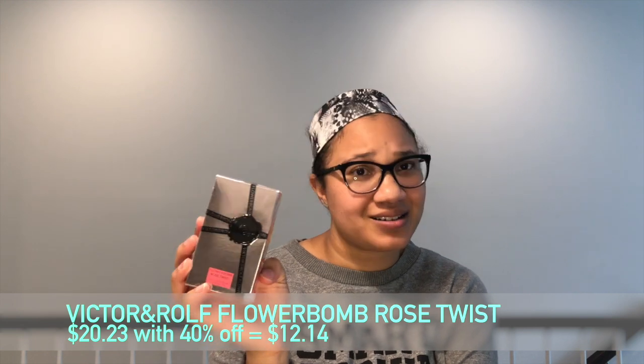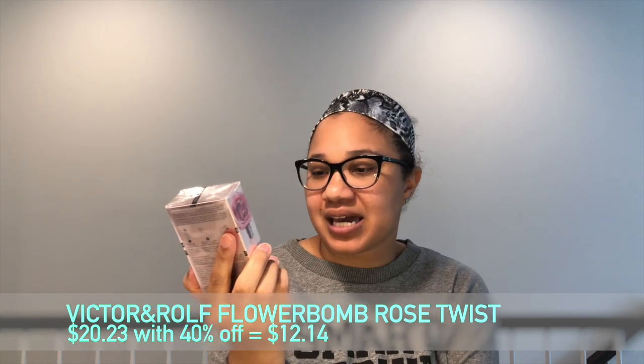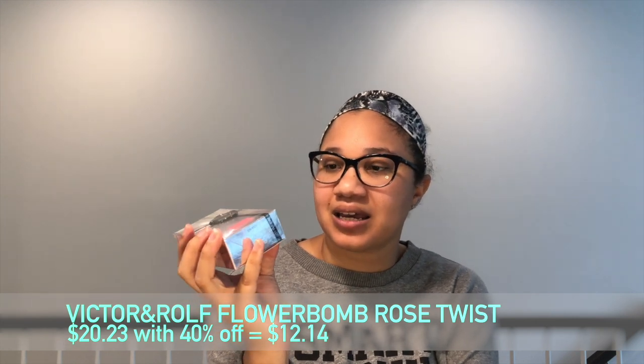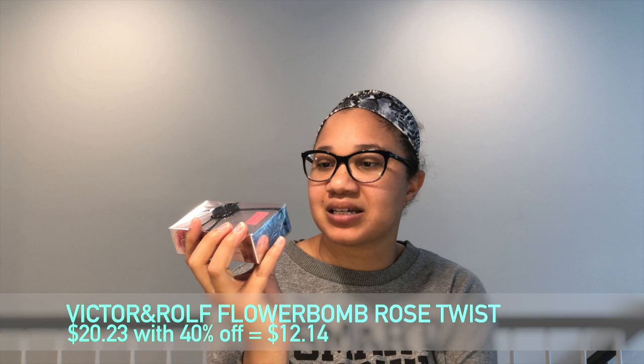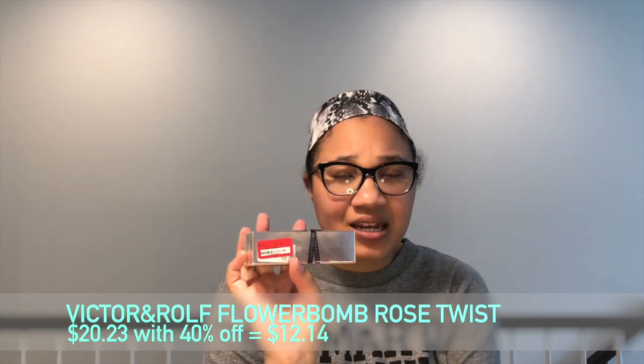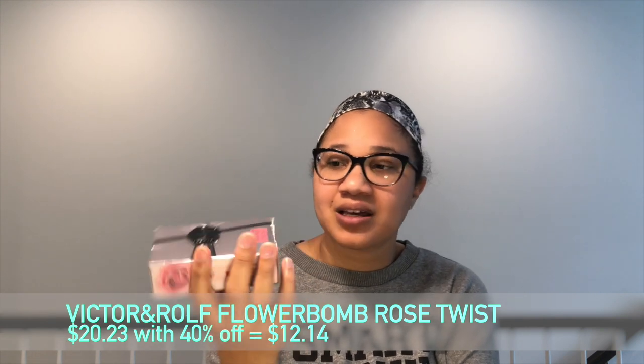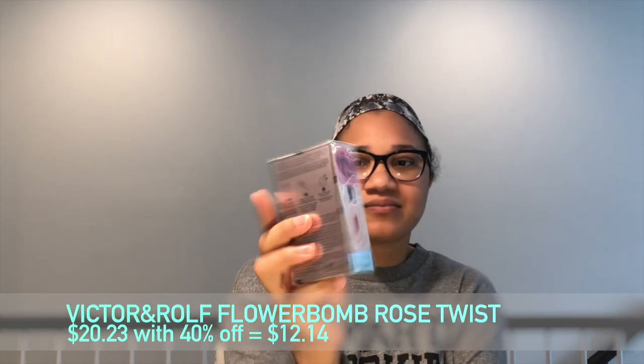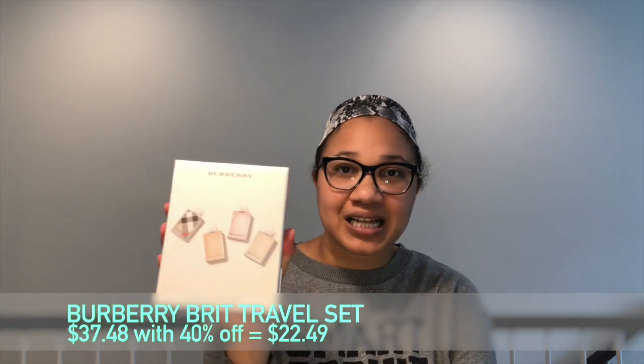Victor&Rolf. I guess that's how you say that. It is a 20 ml or 0.68 fluid ounce, and it says it's originally $69, and it was marked 2023, and then 40% off that. And here's a picture of what it's supposed to look like. It's a cute little flowery doohickey. Cute. I mean, 40% off, $20. Why not? Okay.